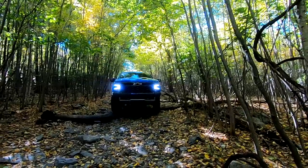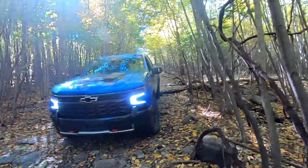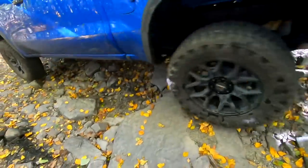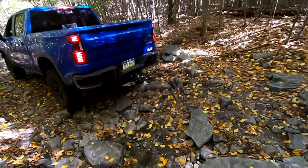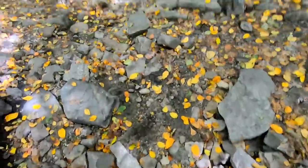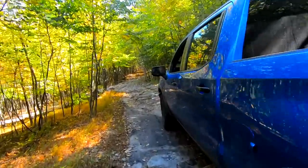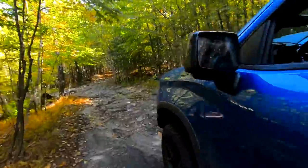Yep, keep going. There you go. It's always good to just bunny hop those logs. Oh God, oh my God. That was so close. Oh boy. This is where you're gonna have to get out, babe.